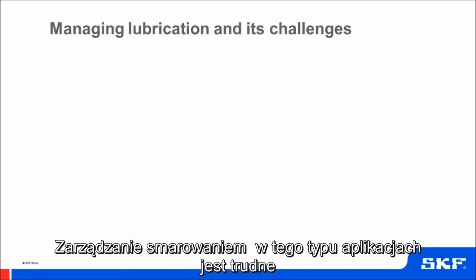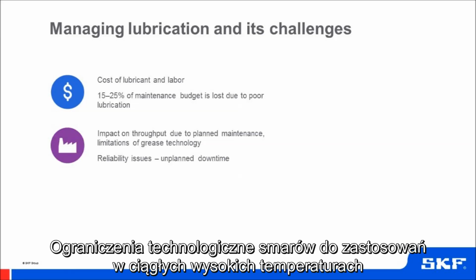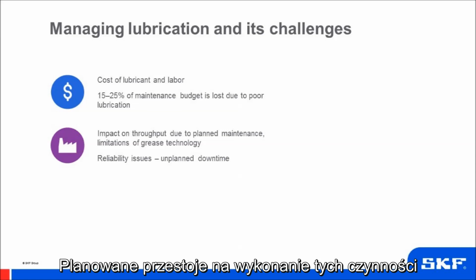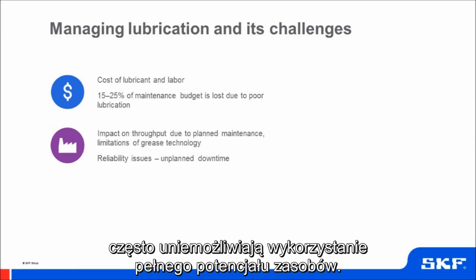Managing lubrication in these applications is challenging and can add considerable cost in terms of lubricant and labour. The limitations in grease technology for consistent performance at elevated temperatures often require frequent relubrication to ensure reliability. The associated planned downtime for these activities can mean that asset intensity potential is not fully achieved.